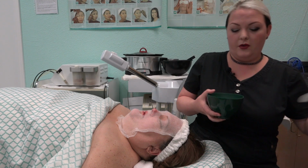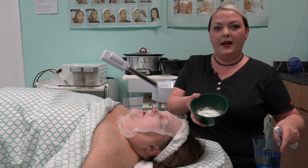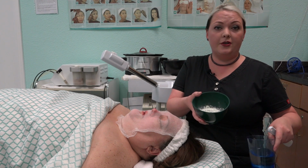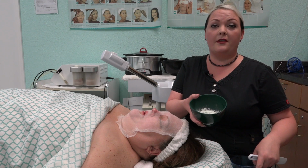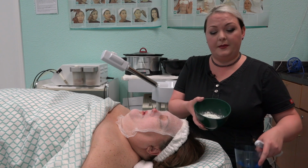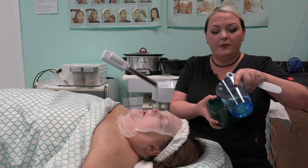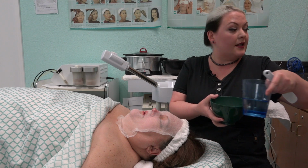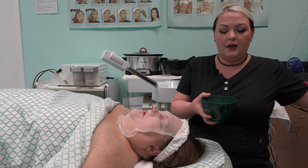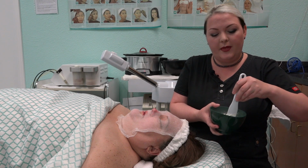the alginate, which is a powder. Depending upon the manufacturer, you might need to use anywhere between 3 and 5 scoops, especially if you're going to involve the neck. So I like to use cooler water because I have an easier working time. And I add little by little.